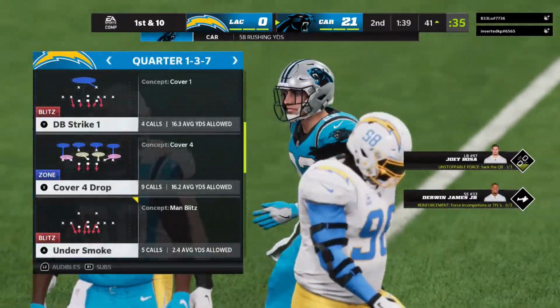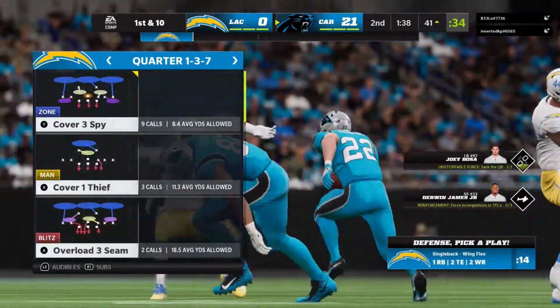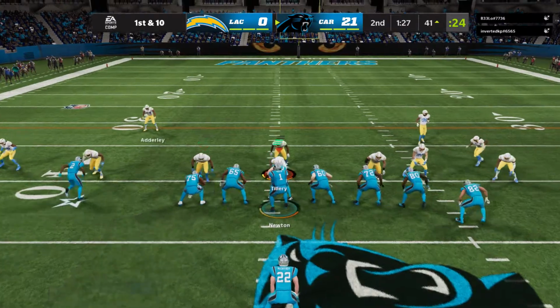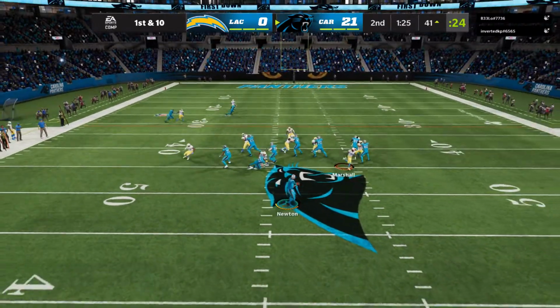44 yards rushing for him now on just his first 3 carries. Most of their damage has been done through the air. I mean, they've rung the bell 3 times with passing touchdowns, but guess what? Ground game has not been neglected. Nice little burst right there.